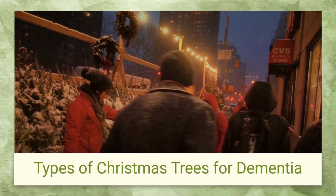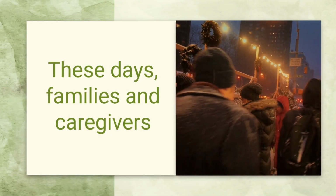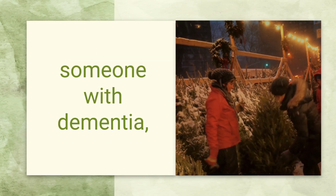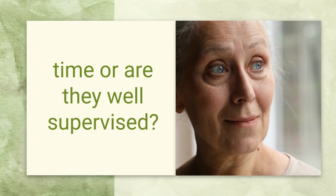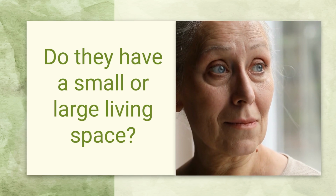Types of Christmas trees for dementia. These days, families and caregivers have a wide selection of trees. When it comes to selecting a tree for someone with dementia, think about the following factors. Is this person living alone most of the time, or are they well supervised? Do they have a small or large living space?